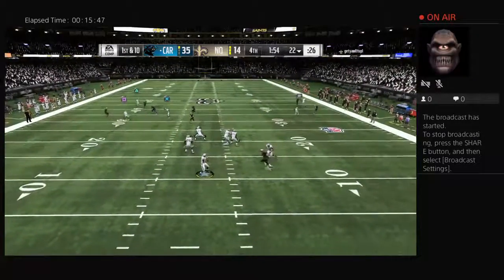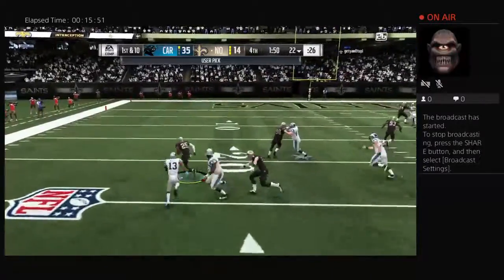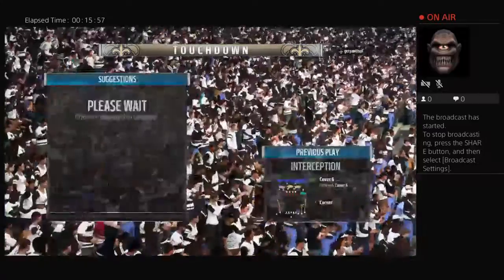Throwing here, Newton. Trying for right, and it's intercepted. Picked off by Eli Apple. And he'll score. Touchdown, New Orleans.